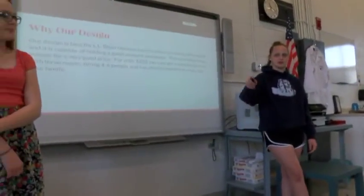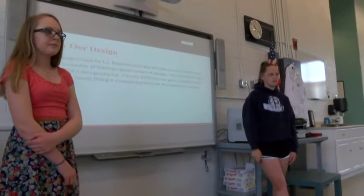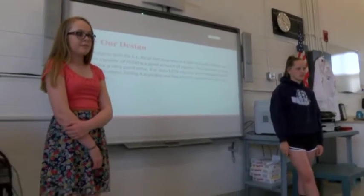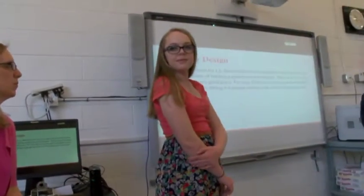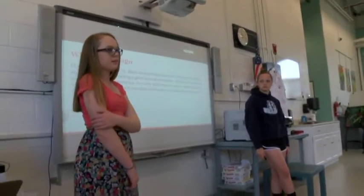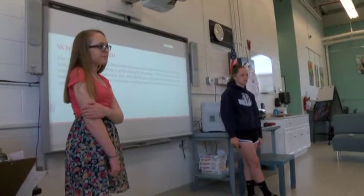And 6 adults, it would sleep 6 adults, or 4 adults plus 2 kids? We could fit 6 adults, 2 in each room, because the middle's round. Oh, okay. So 2 in each room. So tell me a little bit about the storage. If you only have 4 people, there's the cubes on the side, and then the middle can be for your storage or anything you need.